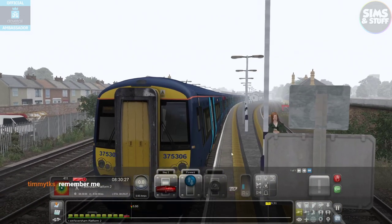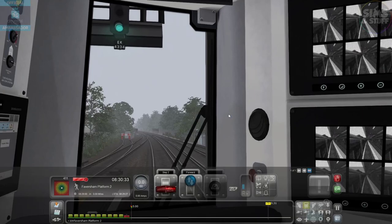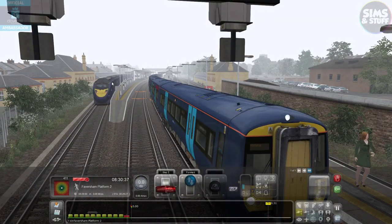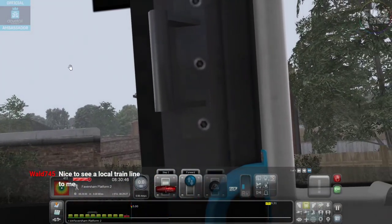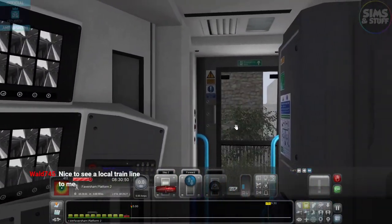So yeah, oh, we've got to put some lights on. Put lights on. So we're now an 11-car that's heading to the places. So yeah, could have driven that, but it was just so quiet that I didn't bother. Let's bring the window down and attempt to get some audio in.